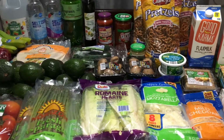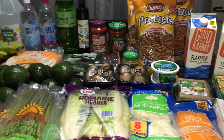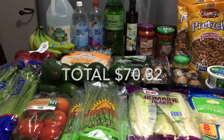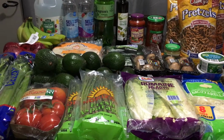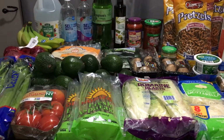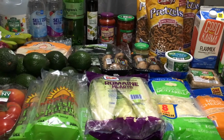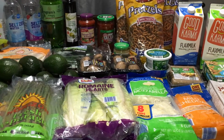Alright guys, so that is it for this week's grocery haul from Aldi's. I'm going to leave my total right here on the screen so you can see how much we spent. It was under $100, which is good. Like I said, we're going to try to keep it low this month, try to hold back on overdoing it, use what we have, and just get the basics.